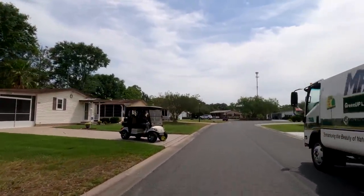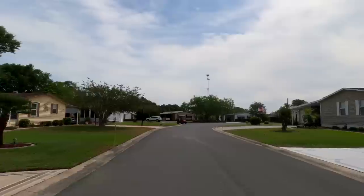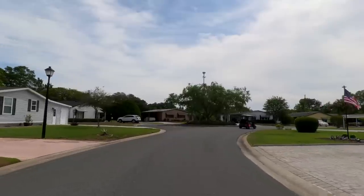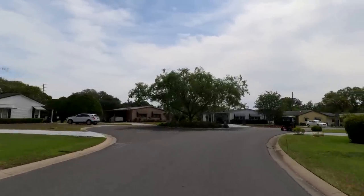A lot of stuff going on up here. Those trucks that you've been seeing are putting pest control or fertilizer down on the yards.